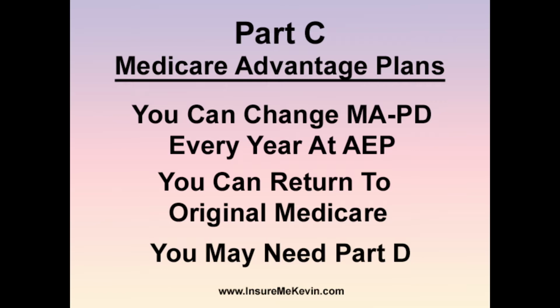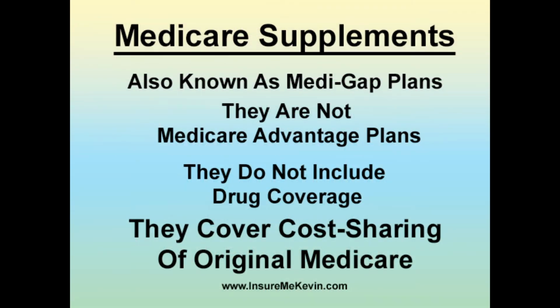But remember, if you leave an MAPD plan that has drug coverage and return to original Medicare, you will need to enroll in a Part D prescription drug plan in order to avoid any penalty for lack of drug coverage. Finally, there are Medicare Supplement or Medi-Gap plans. These are not Medicare Advantage plans.